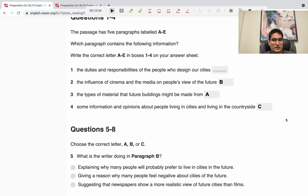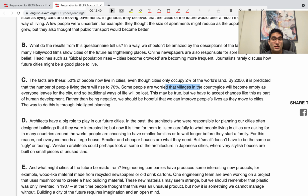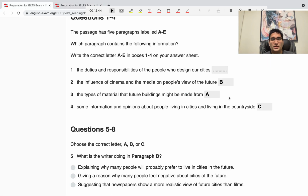I would say this is C. It mentions countrysides, people's opinions on both. Cities will become crowded and villages will become empty. So there are opinions here. This should be C. All right.